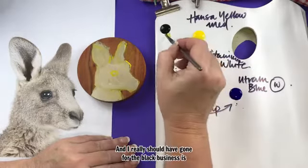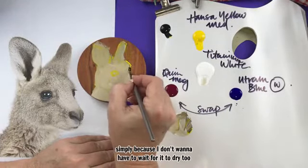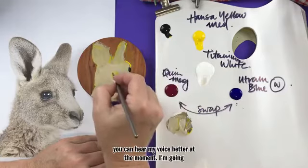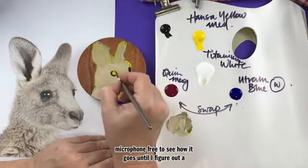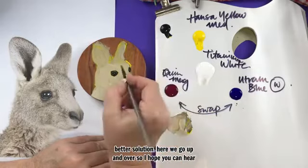And I really should have gone for the black. This is carbon black. There's a number of different blacks as well. Simply because I don't want to have to wait for it to dry too much. It is pretty hot in here, and I've turned the fan off so you can hear my voice better. At the moment I'm going microphone free to see how it goes until I figure out a better solution.